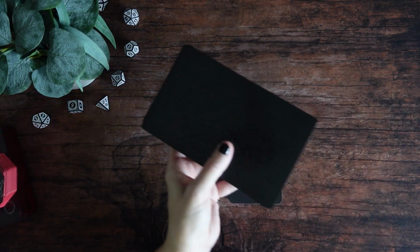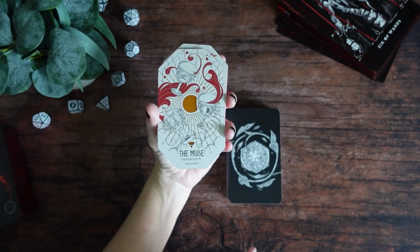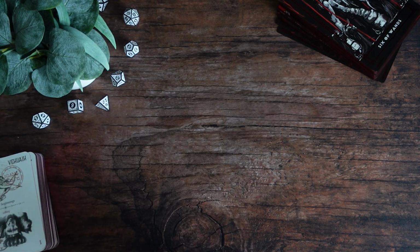So for this one, I've got my giant Diablo Tarot. I forgive it for its size because I love it. The Citadel Oracle. And then this one is the Oracle of Heaven and Hell. So the first thing that I'm gonna do when I do this one shot is I am gonna pull a Oracle of Heaven and Hell.